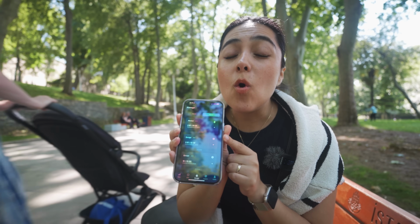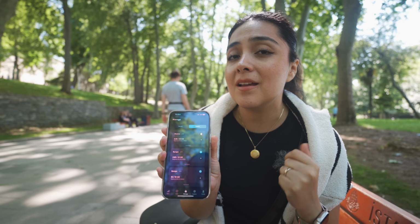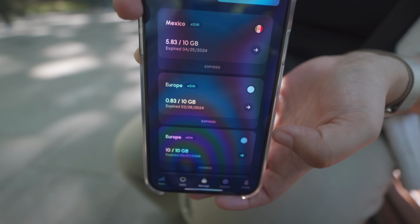As you can see, these are all the plans that I have used in the past, and of course in my next travels I will keep using Nomad. My most recent trip was to Mexico, so as you can see here we have Mexico, we have Europe, and even Turkey. In Turkey it also works perfectly.